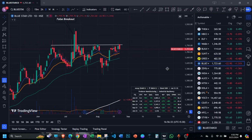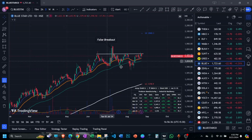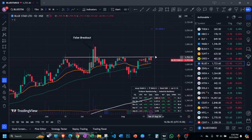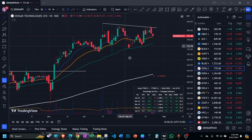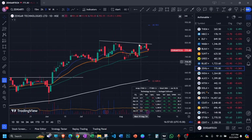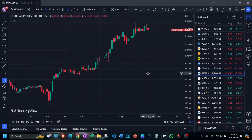Then we have Blue Star, which again is a normal horizontal kind of base where it gave a fake breakout, but again tried to break out above the 21-day moving average. But if it comes out of this range somewhere around 1770, 1780, that would be a nice entry point. Zensar, so a few IT stocks have been showing some improvement, right? Plus the news of the Fed cutting the interest rates could also benefit IT in that sense, and this one is one of the good setups there.